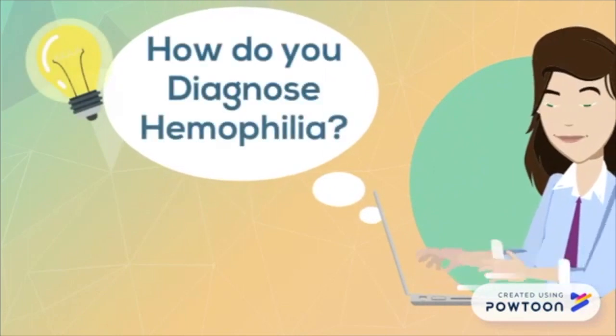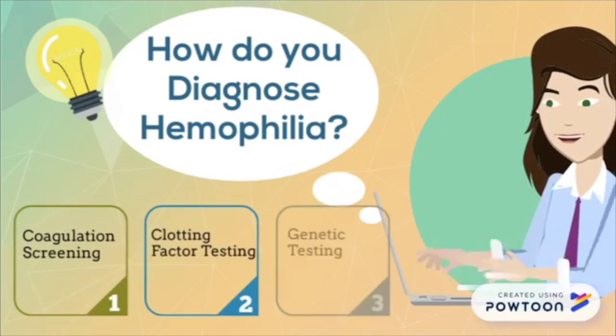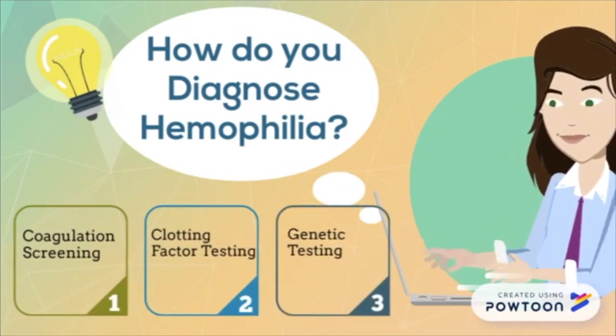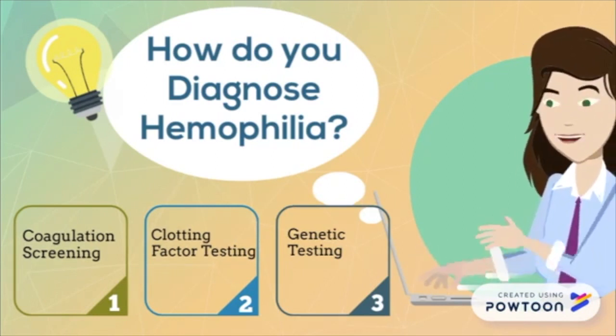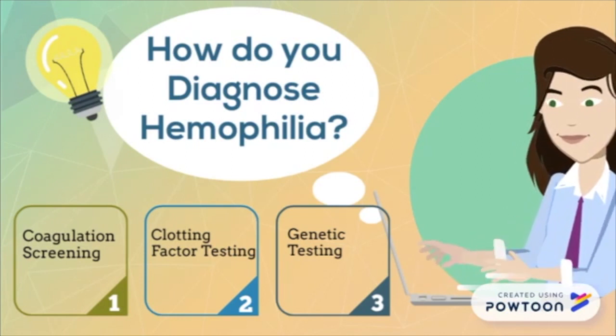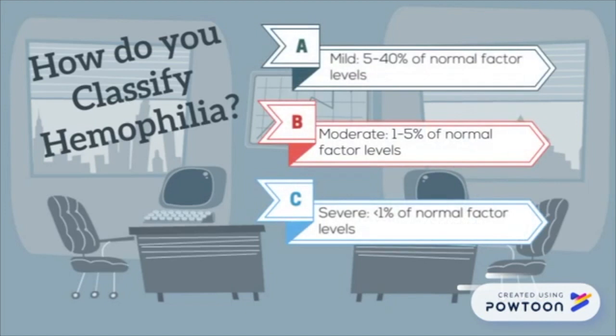So how do you diagnose hemophilia? It's done through coagulation screening, clotting factor tests, and genetic testing. Coagulation screening test looks at the time it takes for the blood to clot. Clotting factor tests help diagnose the type of hemophilia that may be present as well as severity, and genetic testing can find DNA mutations that may be present. With the use of clotting factor tests, both types of hemophilia are classified as mild, moderate, or severe.